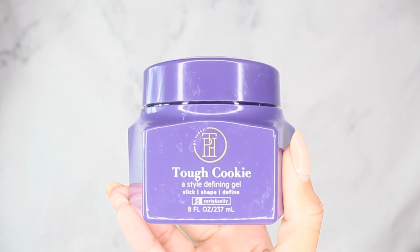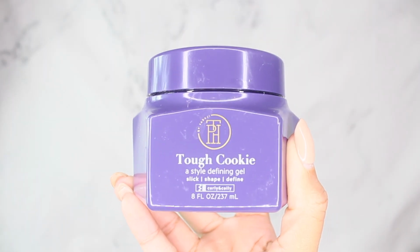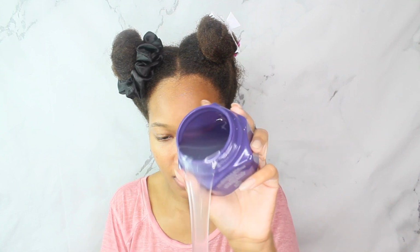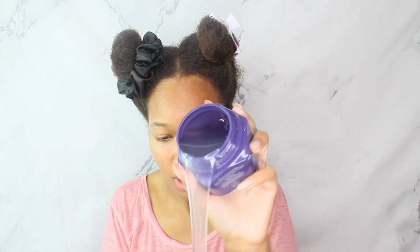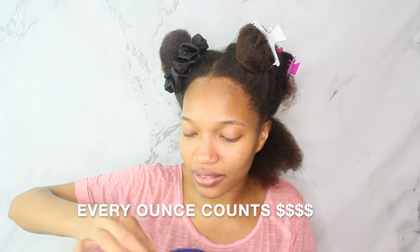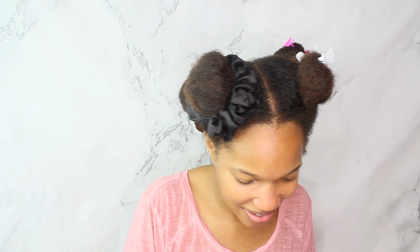Now I'm going to use the Tough Cookie, which is a style defining gel, to shape and define. So the only way to open this one is just through the lid. It's like white. That wasn't smart of me to do. I'm just trying to collect every ounce. I was not thinking. Yeah, that wasn't smart.